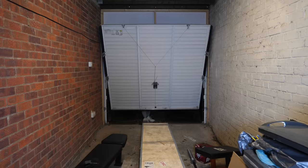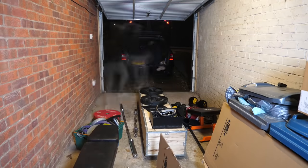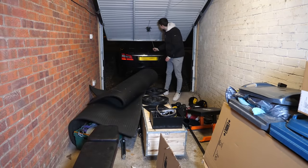I then transported all the goods from the old house to the new house, where we basically just chucked everything into the garage. Yeah, as you can see, it's not looking great right now. It needed a proper sort out.